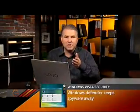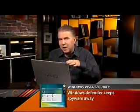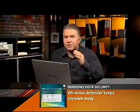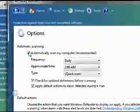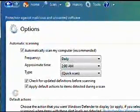You should also take advantage of Windows Defender that comes with Windows Vista operating system. It's an anti-spyware program that will help keep your system free from spyware. It's located in your control panel under Security. You can set it to run and update itself automatically, which will keep your computer free of spyware and, in turn, keep your system running smoothly without much effort on your part.